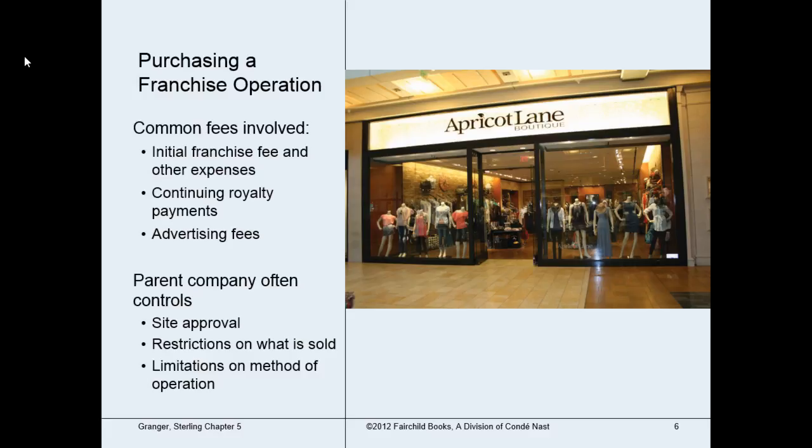Also, another fee that may be separate from the royalty is the advertising fee, and that's, as we mentioned, to pay for a portion of the national advertising. You may not have a say in how your advertising fee is used, so it may not necessarily go towards your store. Another disadvantage to a franchise is the lack of control of the business.